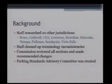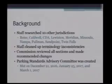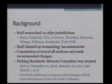And then the Commission wanted to create a parking standards advisory committee, and that was comprised of people that typically deal with these requirements, could be on a daily or yearly basis. They met 3 times: December 21st of last year, January 25th of 2017, and March 1st of this year as well. They met on the noon hour, and they provided a lot of good recommendations that we brought back to the Commission, and the Commission ended up incorporating all their proposed changes within the ordinance.